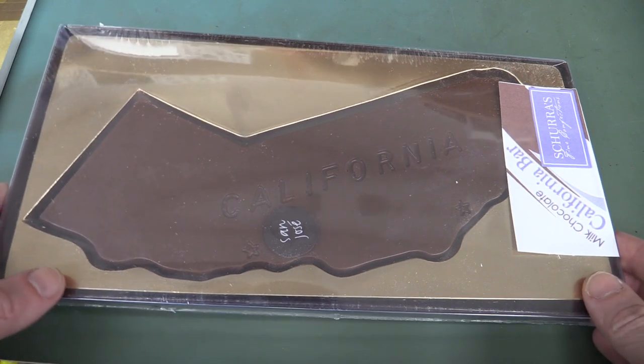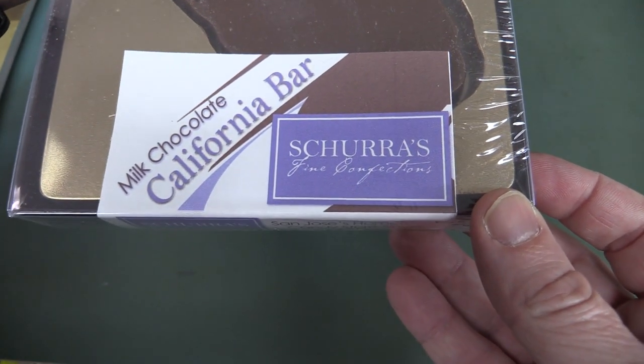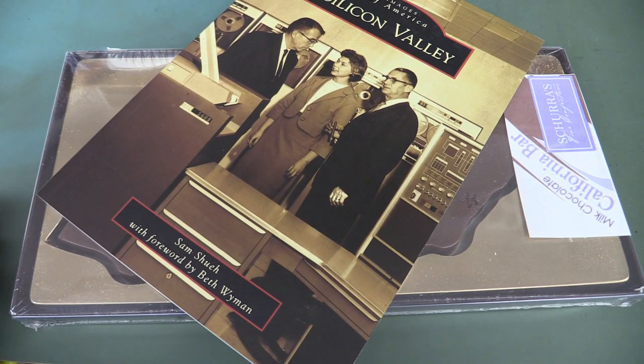Chocolate. It's the San Jose, California bar. Oh, thank you very much, Shurer's fine confections. There's the details for those playing along at home. Not sure what I'm going to do tonight, but it's going to involve chocolate and a book.